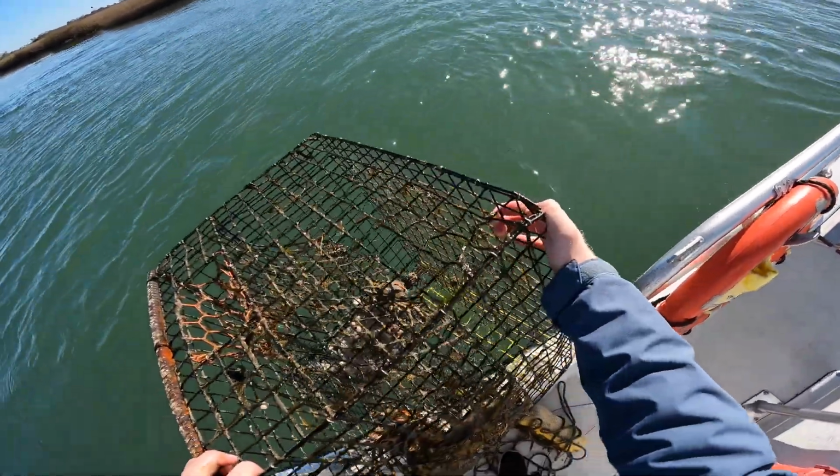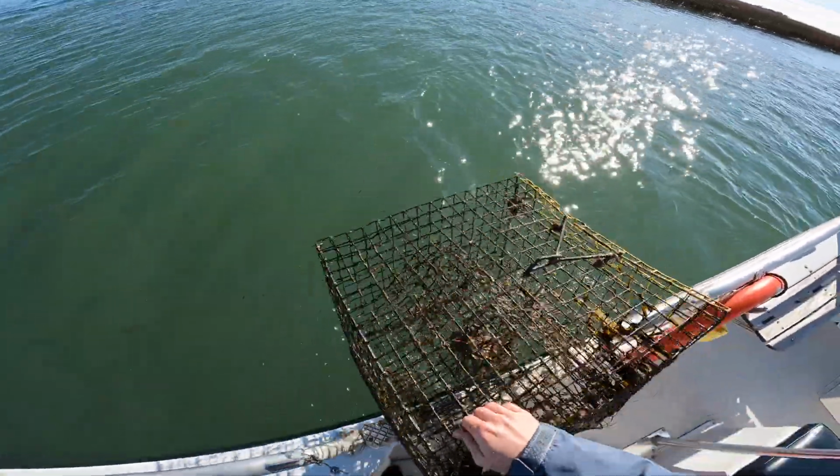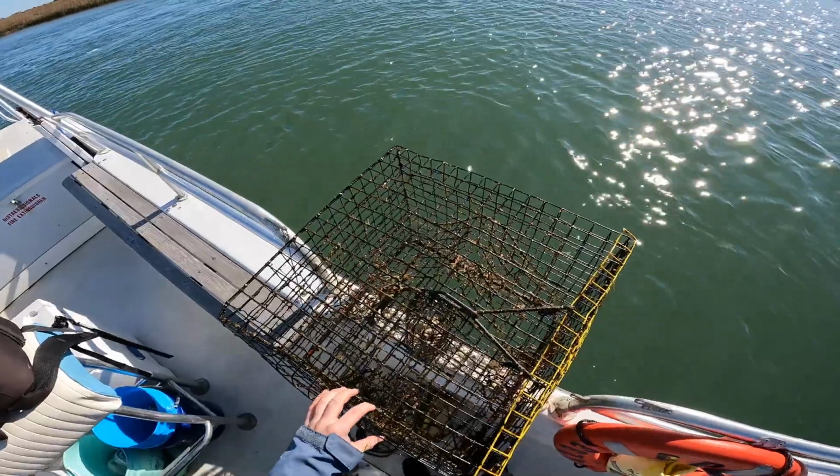Woo! Check that out. We got a couple little spider crabs in here. We'll get some more bait and get these guys released.